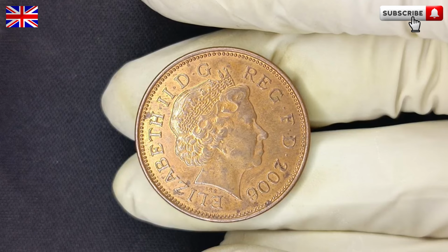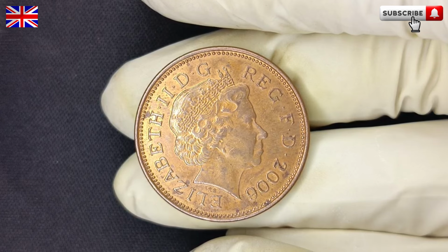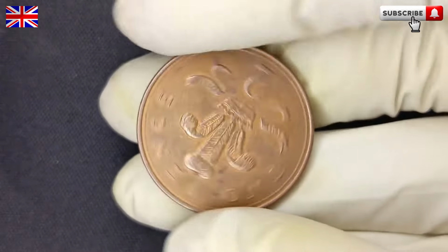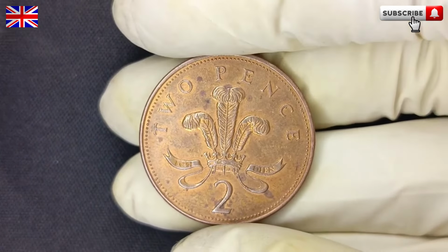As the years roll on, the Elizabeth II 2p from 2006 remains one of the most captivating tales in the world of rare coins. Its value continues to appreciate, driven by both scarcity and its growing legend. Whether found in the back of a drawer, in an old coin jar, or inherited from a grandparent's collection, this humble coin carries the potential to transform ordinary lives in extraordinary ways.